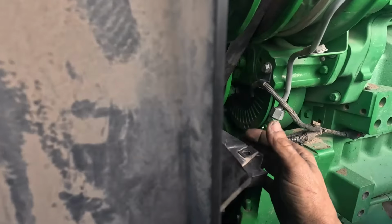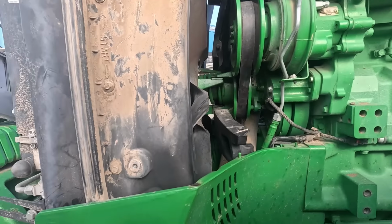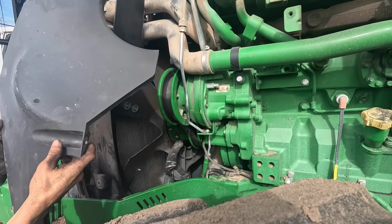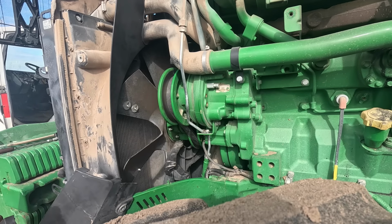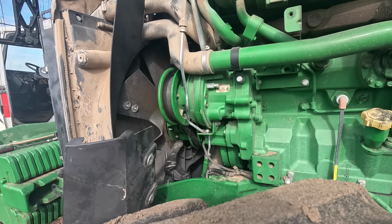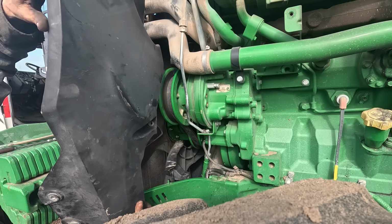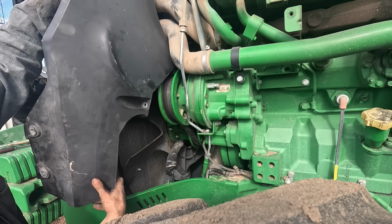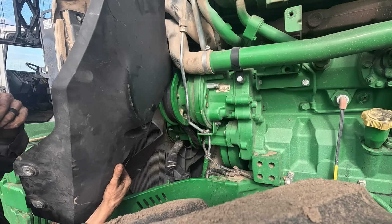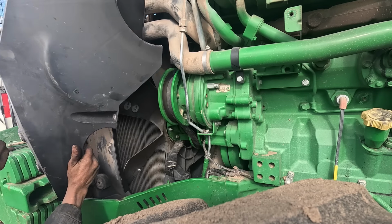Okay, so yeah, all right. Let's put all this crap back on here. I got the 8345R fan hub back together and on the tractor, and I'm trying to put all the plastic all over it again so I can be done with it.